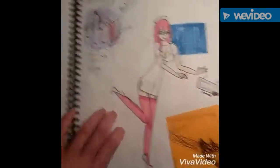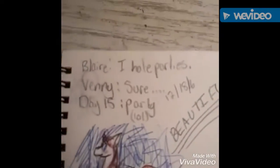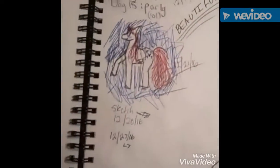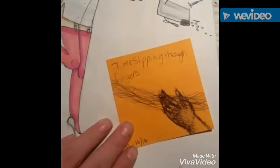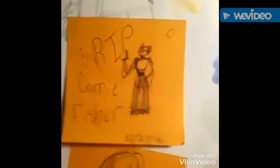the nurse person. And then I said, this is like day 15, which is like, I hate parties, sure. And then, because I didn't feel like drawing, I drew a pony, because I can. And then I drew this on a post-it note.